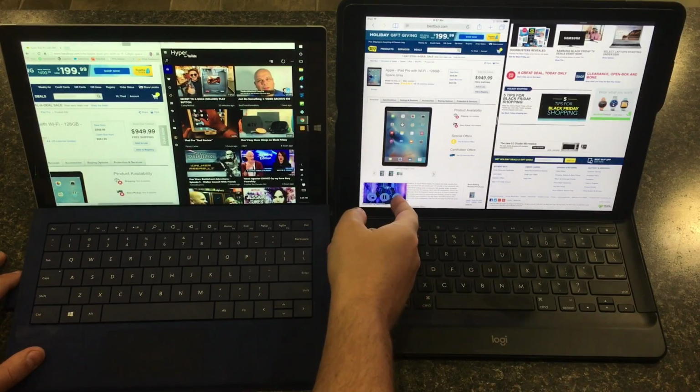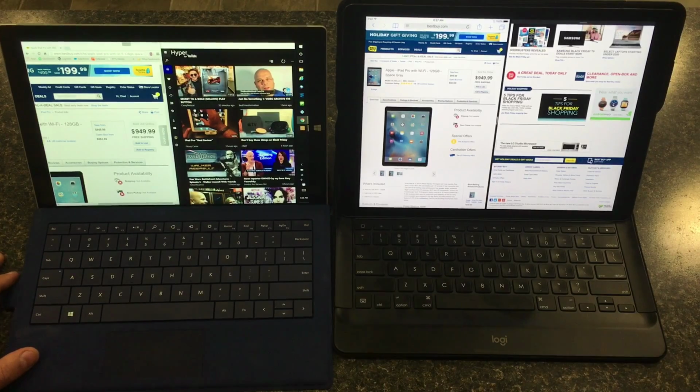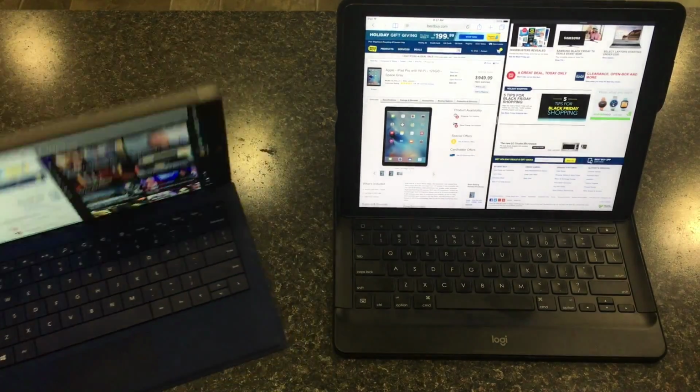So this would be great for students or anyone who uses this as a full-time device, because you can work and play at the same time so you don't get so bored.